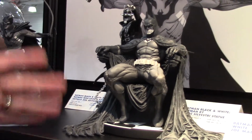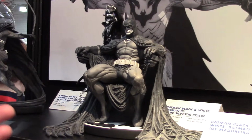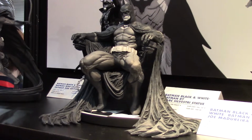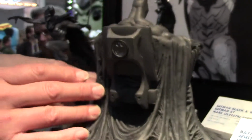So Mark Silvestri Batman, this has been on the schedule for quite a while. And the exciting thing about this, it's the first Batman Black and White sitting down. That's how I saw it. Yep. Love that. It's a big deal. And did you see the back yet? No. So we know he's the master of branding. So there it is.